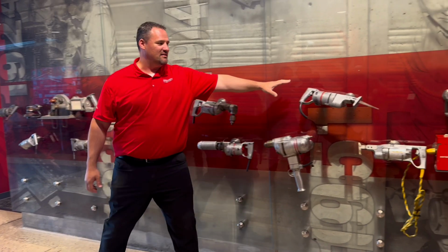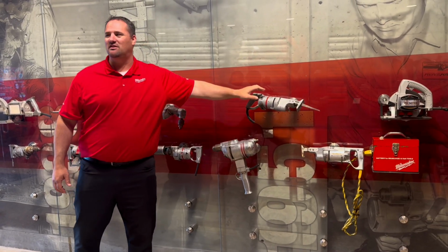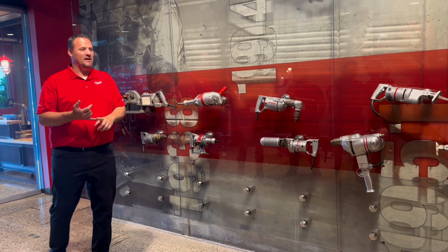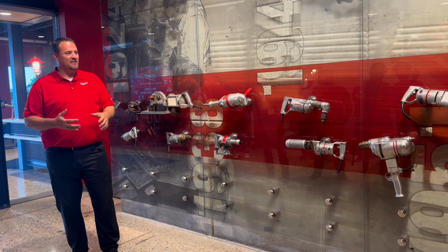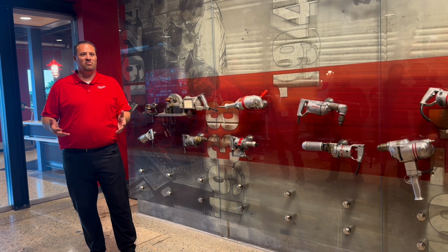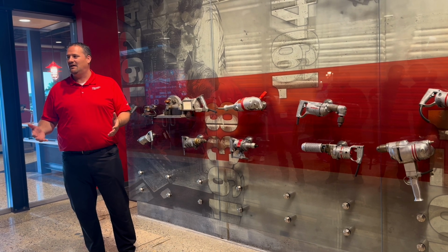A Sawzall, right? The need to really cut through and demolish anything in your path, regardless of the material it was made from. And the interesting thing about that is we also had to create a new accessory for it. It didn't take any type of blade or consumable that existed beforehand.